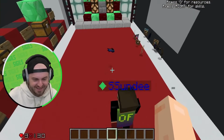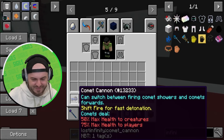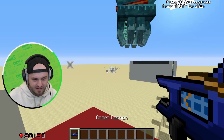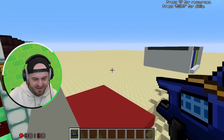Okay, that's your item. It's the comic cannon. That was pretty fast. Wait, how does this work? I haven't used this before. You just watched it work. Yeah, okay, thank you. Shift... Oh, okay. Wait, what? 75% max health to players? Oh, shit. I don't know how to make it detonate. How'd you make it detonate? I don't know.